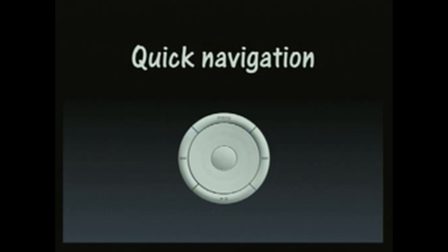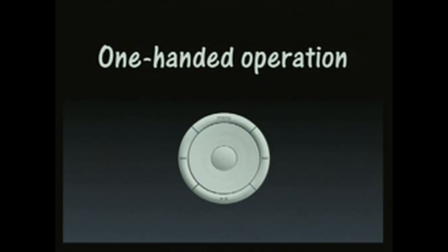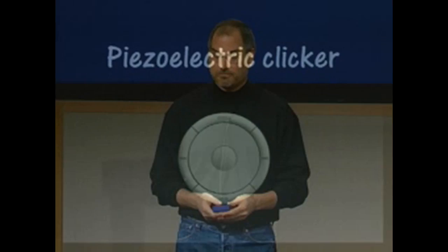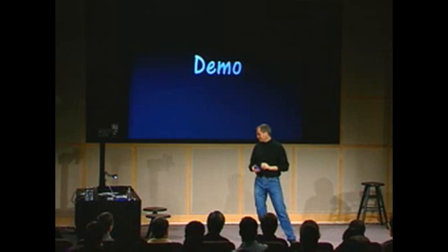It allows really quick navigation. It allows you to scroll through long lists very quickly. We've built in acceleration, so when you have a long list, you can get through it really fast. And it allows one-handed operation. You can hold the iPod and choose your music with one hand. We've also built in a piezoelectric clicker so you can actually hear it go round, which turns out to be a really useful thing as well. So that is our scroll wheel. Let me show you how iPod works. There's nothing like a demo.